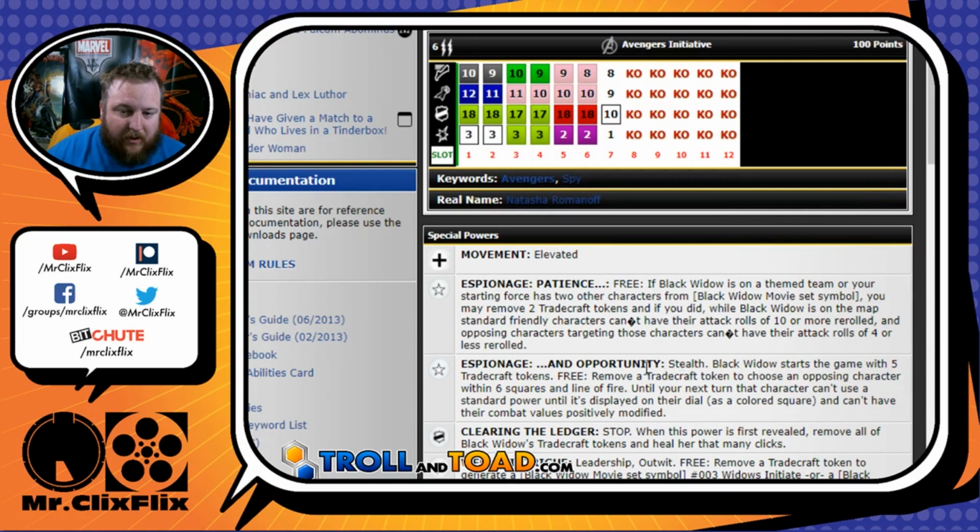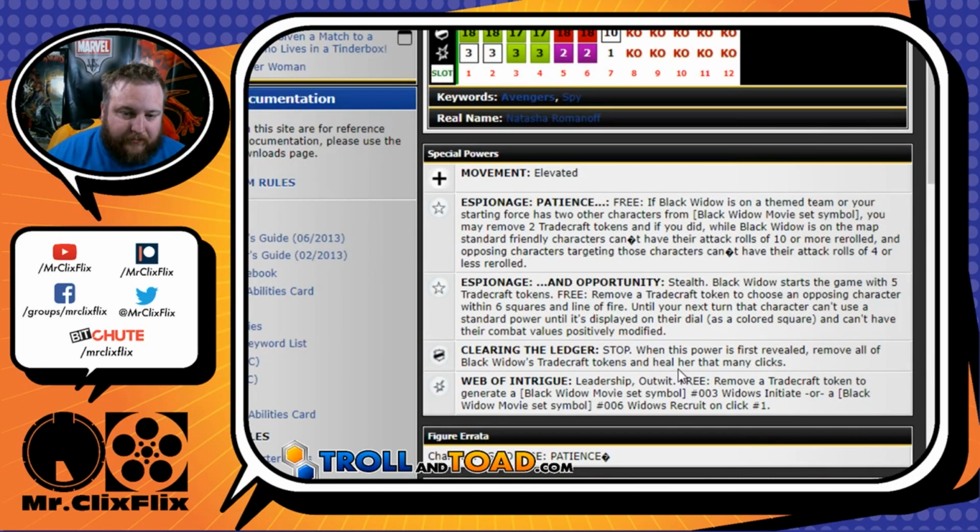What am I looking for here? You can remove the tradecraft token so that they can't use standard powers. Where's the thing about re-rolling? Anyway, there it is. Okay, Black Widow's on the map. Standard friendly characters can't have their attack rolls re-rolled of 10 or more, and opposing characters can't if it was 4 or less.